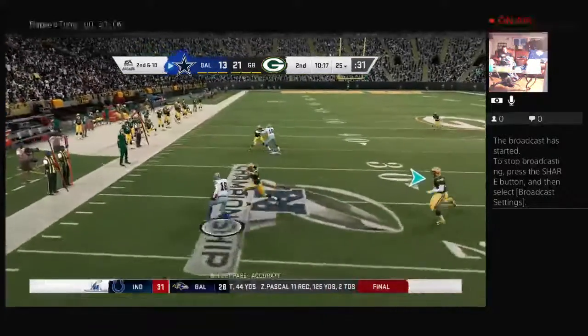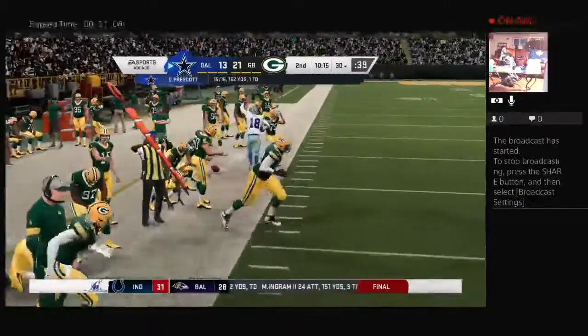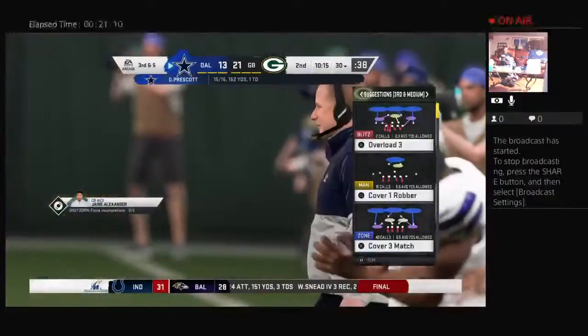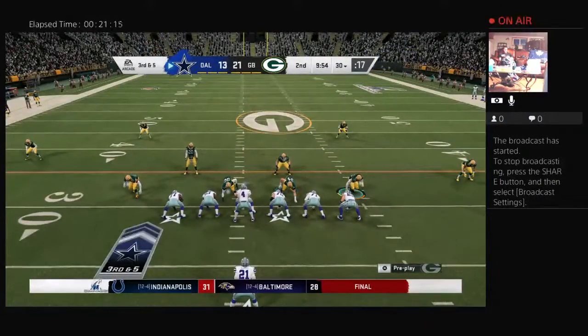On the RPO, Prescott's going to keep it himself. That's complete to Cobb. And he's able to get this one up to his 30 before he's out of bounds. That catch good for 5. It's 3rd down.